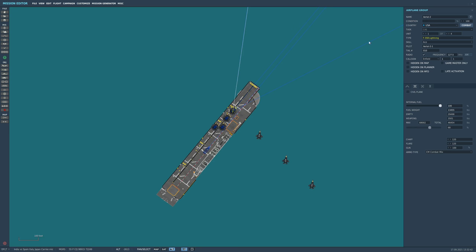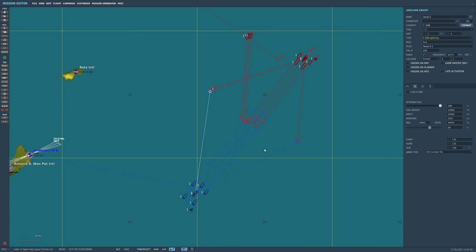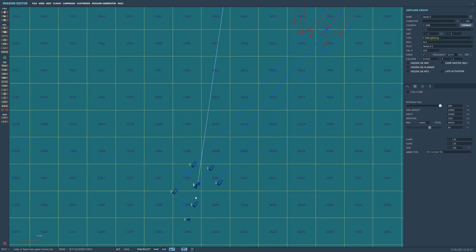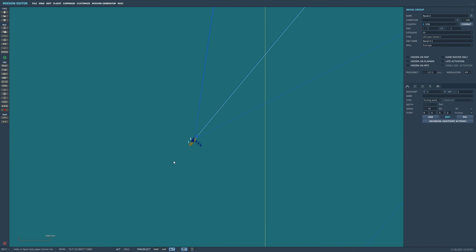They're all set to ace. They are set to take off, splay out left, right and center, and basically shoot things down. And if they return to base, that's a bonus. That's as far as the AI goes. We don't want anything more clever than that. There are 24 in total. The ship can actually carry 25 aircraft, so all is realistic.